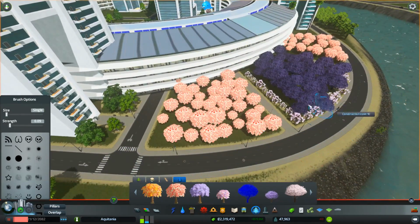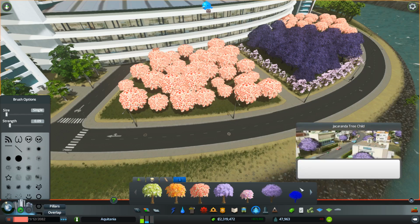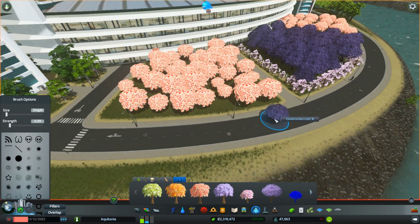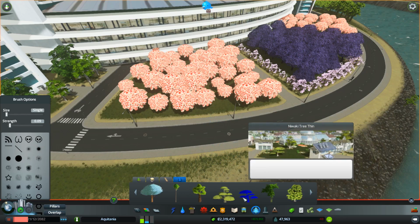Now we could use that as an edging round this, but I think it would be nicer to have something dark around the edge of this one, to contrast it. Now you could use these little baby jacaranda trees, but I think that's too similar to this. Now, you could use something like this, but I think that's a bit too formal, and it's not dark enough.